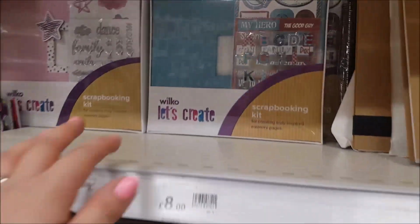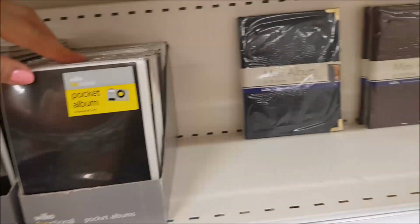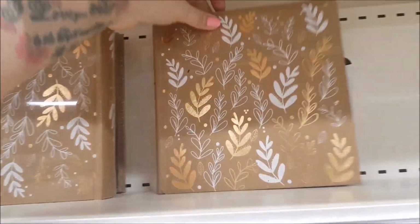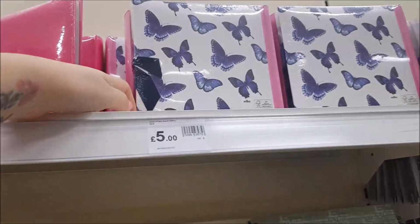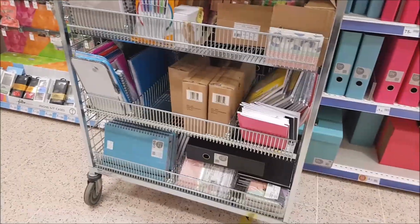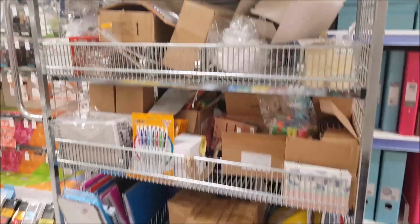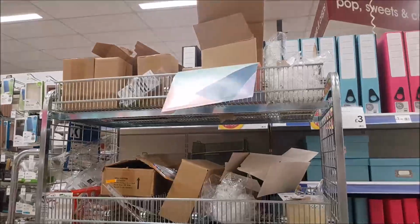What have we got here? We've got a scrapbooking kit here. Pocket albums, photos, mini albums. There's also a photo album there, which is £5, and then there's sort of all different designs in those as well. There's a chap here just loading up the stationery section, so there's a trolley here with all sorts of different goodies that he's just putting out.